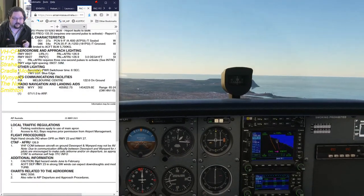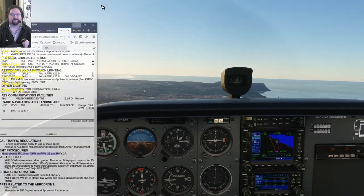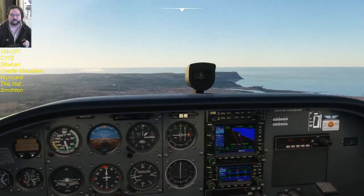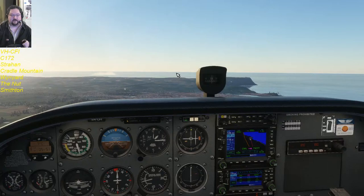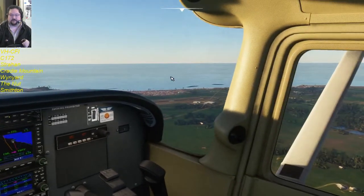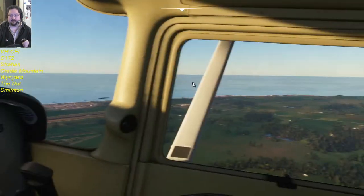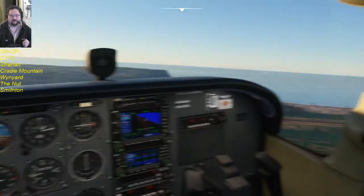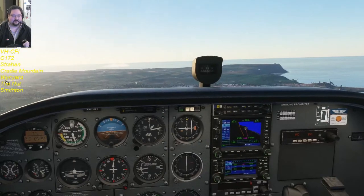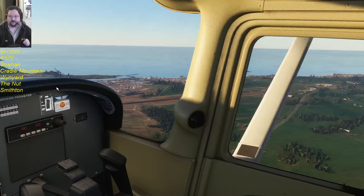Just reading it again. Flight procedures, right hand circuits, 27. Confirmed. I find that a little odd, to be honest. It puts us right over the town. I know it puts us over the water as well, but you know, you have to go over the town to get to the water. Would have imagined it would have been easier inland. Maybe they got some special constituents over there that are angry at the noise.